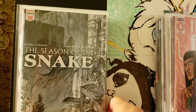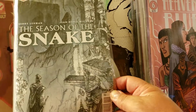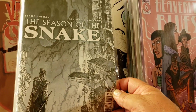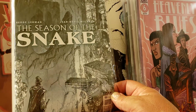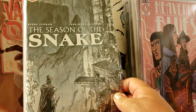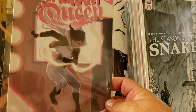Speaking of art I can get behind, oh my goodness, so happy to have found this Season of the Snake #2. It's got a hefty price tag at $6.99, but tomorrow, I believe, is the 3rd and final issue that comes out. So I'm really hoping to nail one of those down. Just, God, the art inside of this is so cool. It reminds me of the old Heavy Metal magazine spreads. Oh man, it's a cool artistic explosion. The artist was really what kind of drew me to this cover and this book.